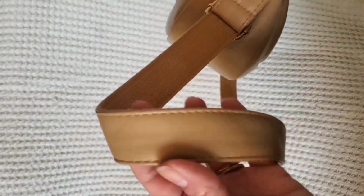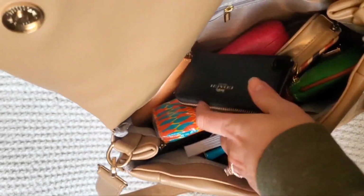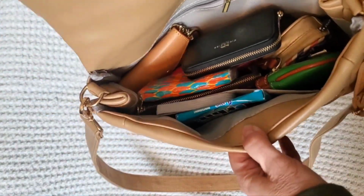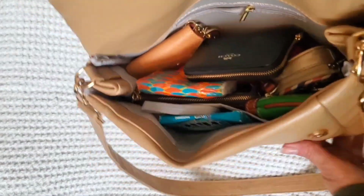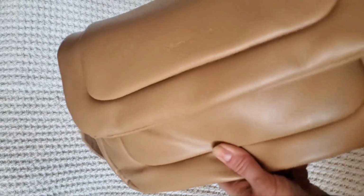It's even got a vinyl strap on one side, and it's just cotton webbing on the other, so it won't get damaged. But I have it packed right now with everything, and it's been great. I just grab and go, don't have to worry about it getting damaged or the contents getting damaged because it has a nice flap that closes up over everything and it keeps it all dry.